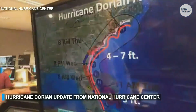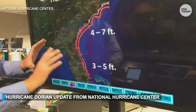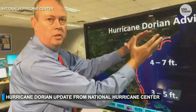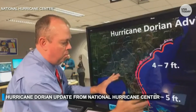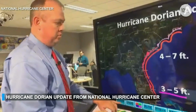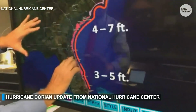This is brand new. We've just updated this map, and you notice we're extending. I mean, we talked about that last couple of days, how we're going to extend these watches and warnings not only for the hurricane force winds but also for the storm surge. So updated places like Melbourne, really close there to West Palm Beach and northward. Some of those areas 3 to 5 foot of storm surge. Let's march northward, where the water gets kind of trapped in here.